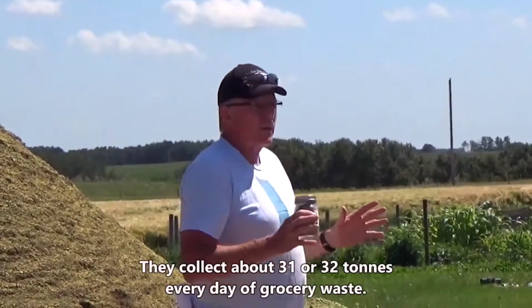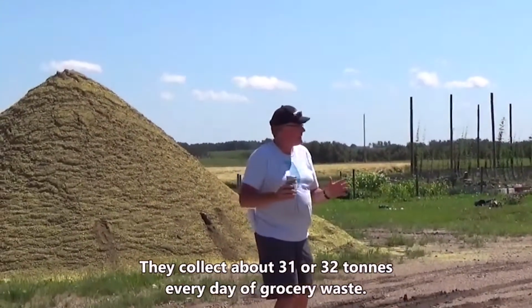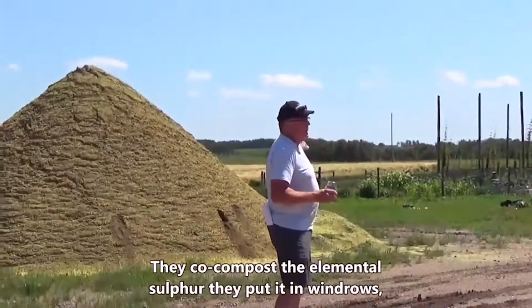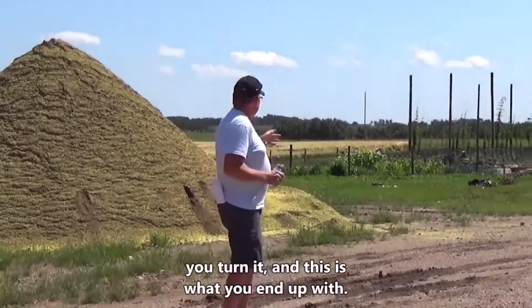So they collect about 31 or 32 tons every day of grocery waste. They co-compost it with the elemental sulfur. They put it in windrows. You guys all know what compost is about. They turn it and so on. And then this is what you end up with.